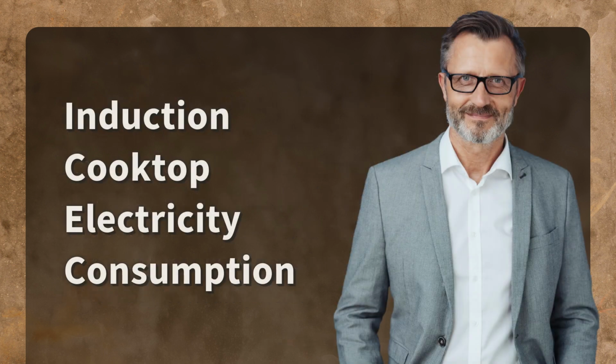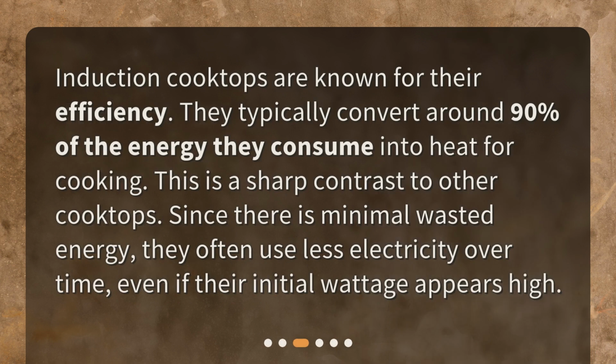Induction cooktop electricity consumption. Induction cooktops are known for their efficiency. They typically convert around 90% of the energy they consume into heat for cooking. This is a sharp contrast to other cooktops. Since there is minimal wasted energy, they often use less electricity over time, even if their initial wattage appears high.